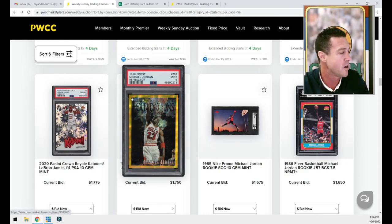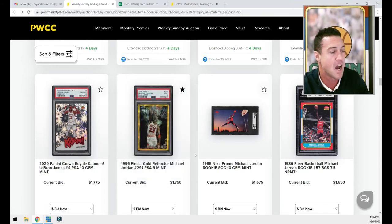Next is a very rare 96 Finest Refractor Michael Jordan Foundations 9. Really good looking centering on this card. Just that's a really nice looking card. PSA 9. They don't have the pop on there, but I know there's not a lot of those.